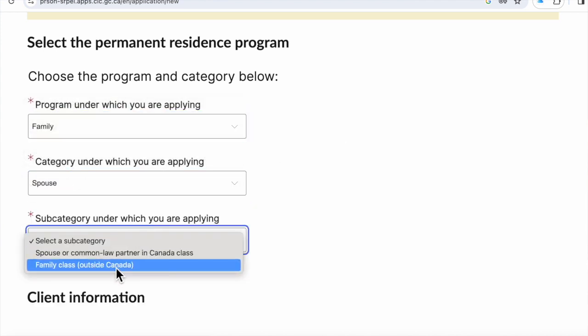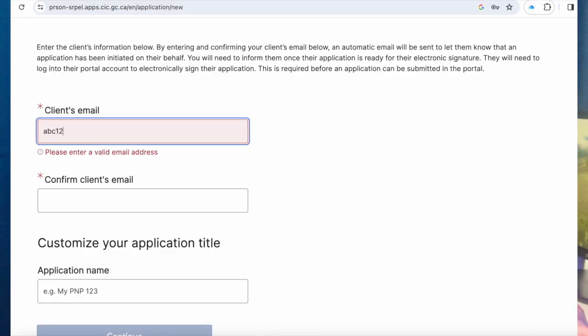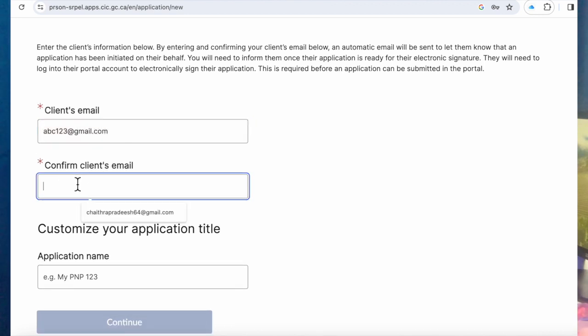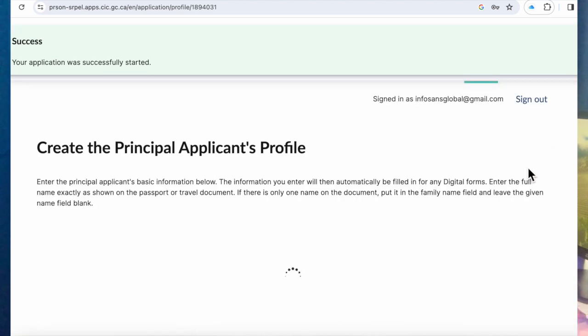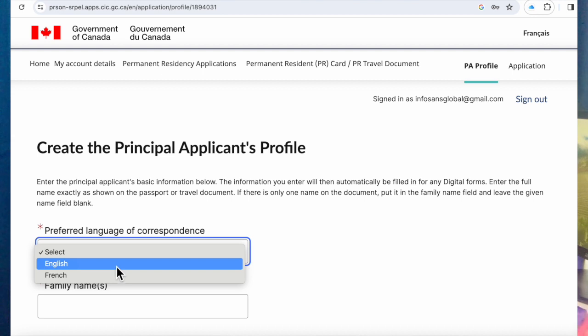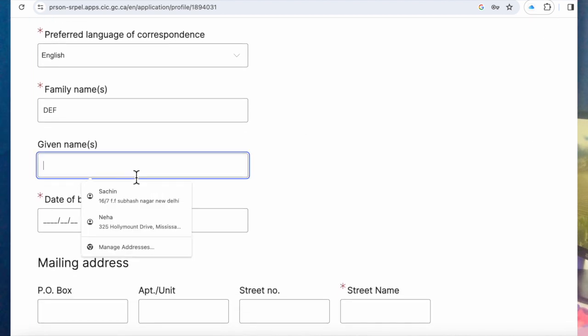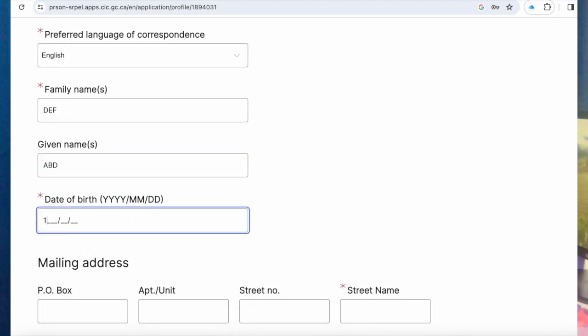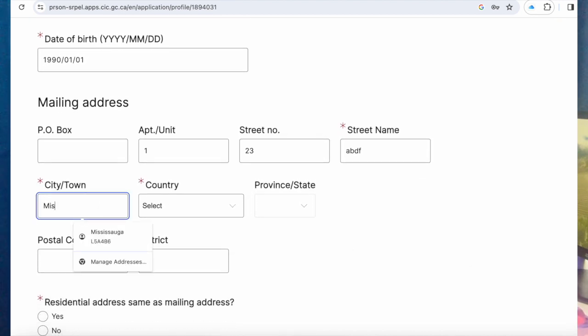Now they will ask you whether you want to apply outland or inland. Family class is the outland application, and this is the inland. Next, for us it is showing client email because we are showing from our portal. Otherwise, you have to put in all your details. Suppose I write ABC just for random, just to show you. So yes, we continue, and the profile will be created. You have to fill in all such information.